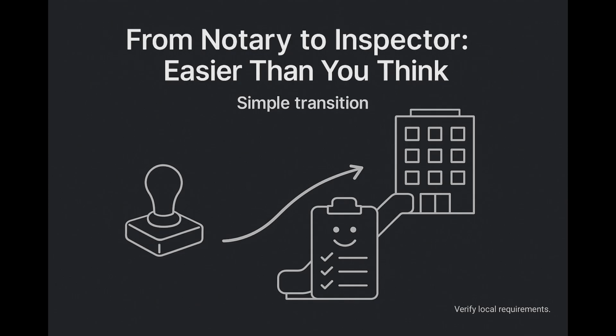And when you get set up in your inspection business, like you would a notary business, you want to cover a small area. You're not going to cover the whole state. You're going to stay pretty close to where you live. You're going to work for multiple companies so that you can bring in multiple streams of income. And you become more efficient the more things you can do in an afternoon.